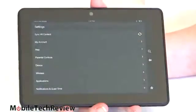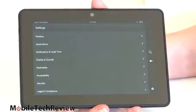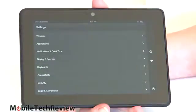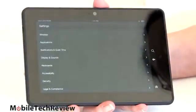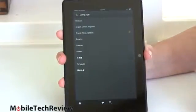And if you need access to all settings, right here we have them. Amazon account. You can actually enter your Google account in here. There's contacts and calendar application. There's an email application. There is no Gmail application by default. Display, sound, keyboards. You can choose from different languages here. We'll take a look at that, in fact. Here we have our language selection. You can also choose keyboards and Bluetooth keyboard languages separately if you want.